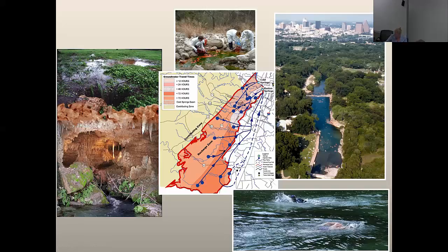And the way we know that is a number of years ago, USGS scientists and City of Austin scientists did some dye trace studies, and they put non-toxic dye in these sinkholes and measured how long it took to get to Barton Springs, and then they could see where the watershed was. They've actually found it's more extensive than this. This was done a number of years ago. But if you're right here, you're about 10 miles from Barton Springs, which is up here.